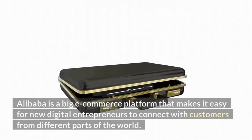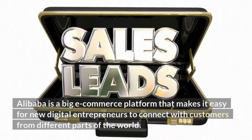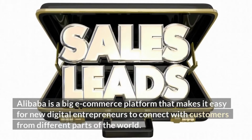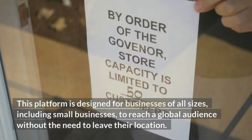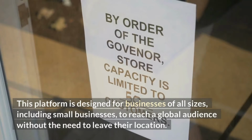Alibaba is a big e-commerce platform that makes it easy for new digital entrepreneurs to connect with customers from different parts of the world. This platform is designed for businesses of all sizes, including small businesses, to reach a global audience without the need to leave their location.